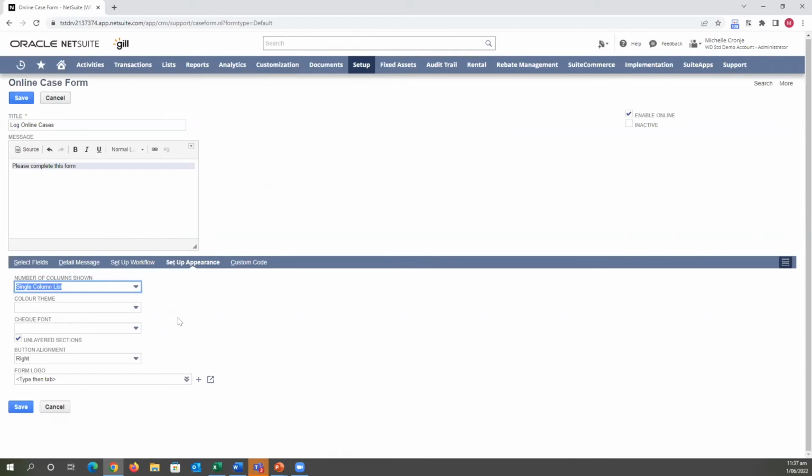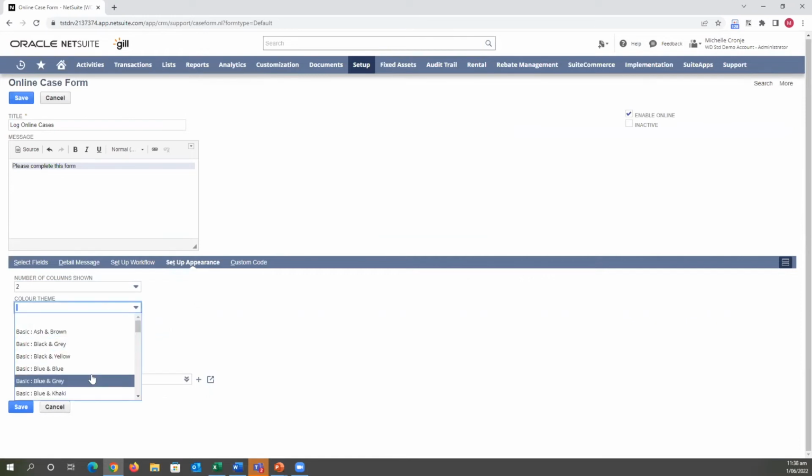Then on the appearance tab, we are going to say, how do we want to view this? So do I want to have a single column, 2 columns, 3 columns? So I'm just going to say that I want 2 columns here. What color theme? I maybe want it as navy and gold, no, pumpkin and gray. Yeah, because I've got that orange there.